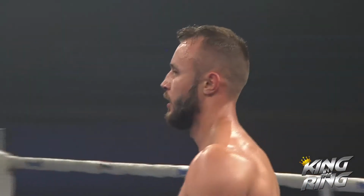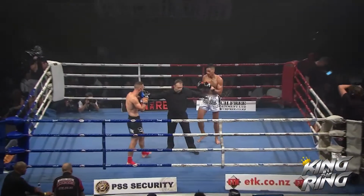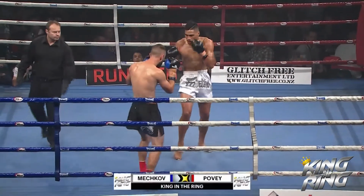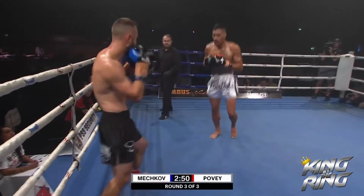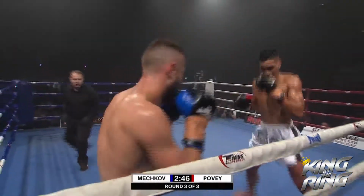Oh, here we go. We're into the third and final. Jason Suddy wants Mechkov to be measured, but still be aggressive. And now it comes about strategy as well as you head into that third round. You don't want to take too many knocks to those shins because those legs will swell up. Povey coming from the southpaw stance. He blocks kicks up high and he kicks very well. He's just got to throw more checks.